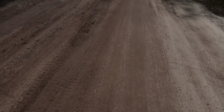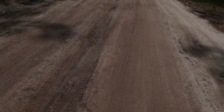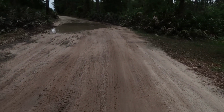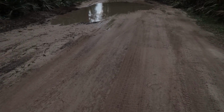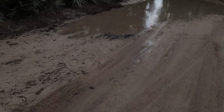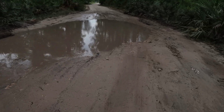And we're coming up to the biggest reason why we didn't trust our smaller car to come through today. Yeah, that big puddle right there, because we get stuck in that. Our smaller car will get stuck in it easily. We even just saw a truck go along the outskirts because he didn't trust the puddle.